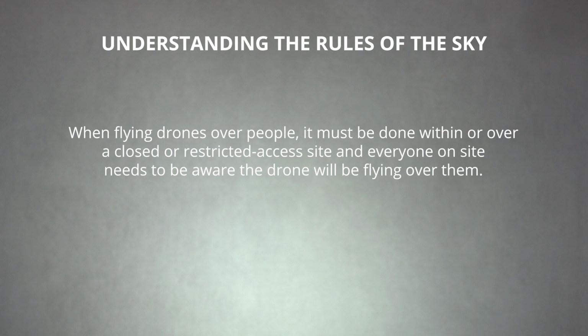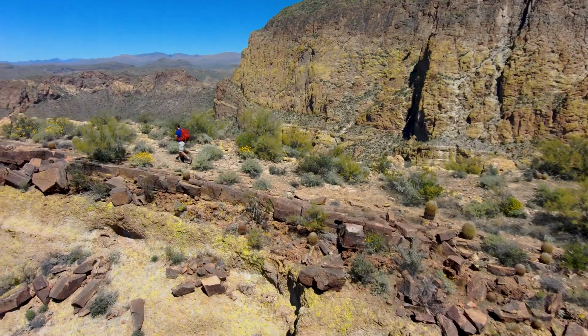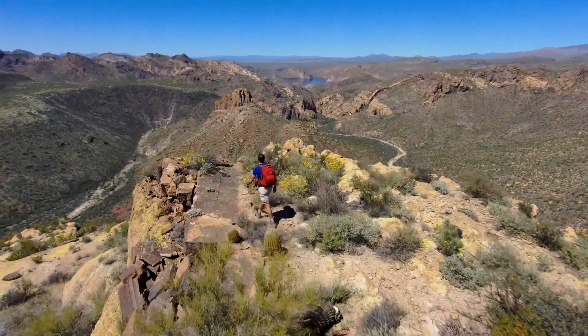When flying drones over people, it must be done within or over a closed or restricted access site, and everyone on site needs to be aware the drone will be flying over them. Additionally, the drone can't sustain flight over any person unless it's a person participating directly in the operation or if the person is under a covered structure or in a vehicle.